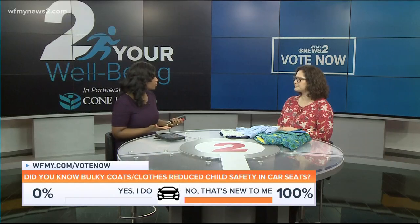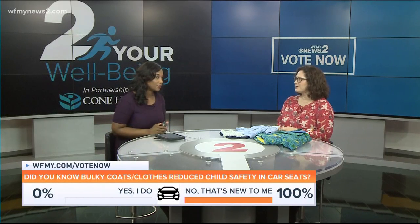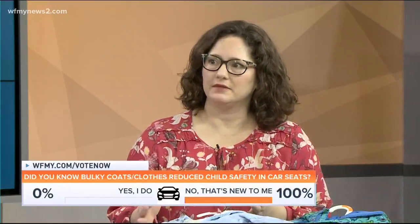While you're voting, we want to dive into ways that parents should dress their children, especially in the winter months, in the car seats, and layers are probably the key here. Right, layers are key. Start with long sleeve bodysuits, add some pants, maybe a thin sweater over top. You can then add a thin fleece, and then harness your child into the car seat. Then you can always add a blanket over top.